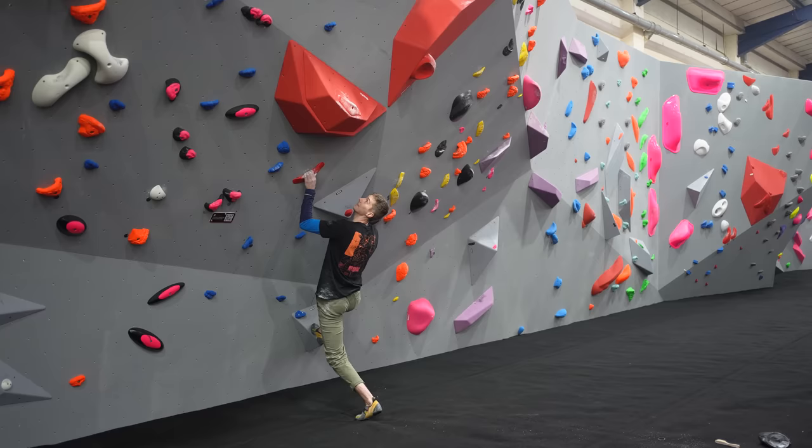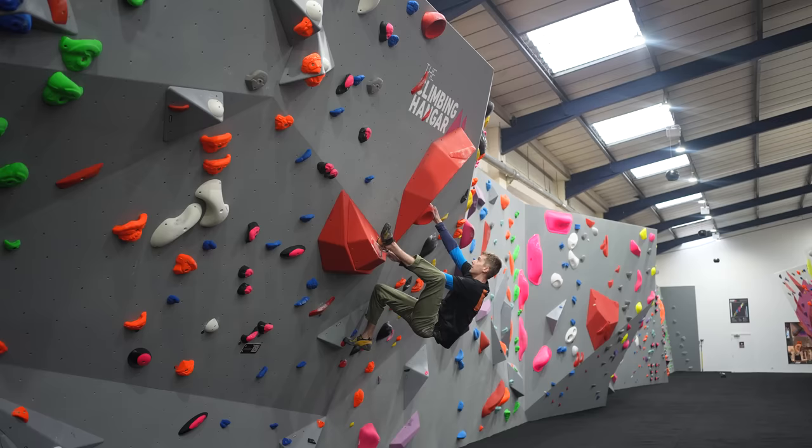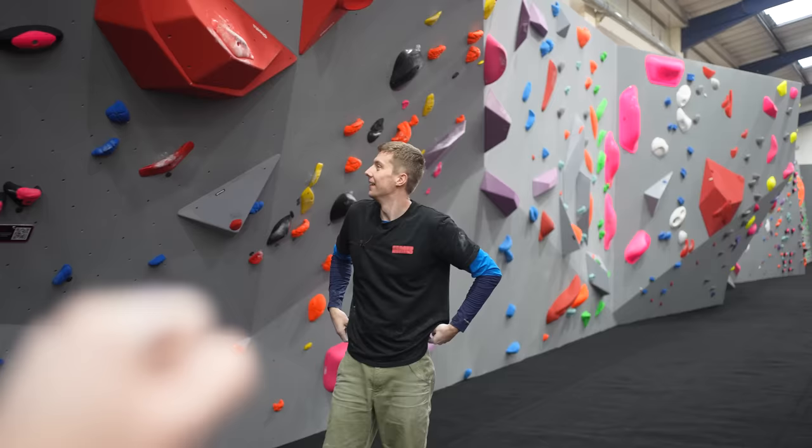Nice. Come on. Go on, Nate. Try and work my hand over to make the lock off not as big. Go on. Yeah. Oh, yeah, you can't not smile after doing that one. It's cool, isn't it? Really cool.